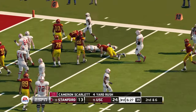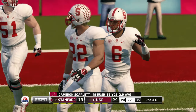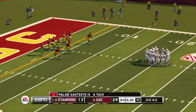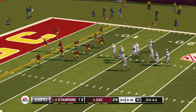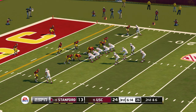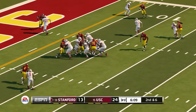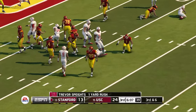Nice gain as he works to the right side. Gaining 4 yards. That makes it 2nd and 6. It's second down, 6 yards to go. Ball on the 10-yard line. And he is drilled at the 10-yard line.